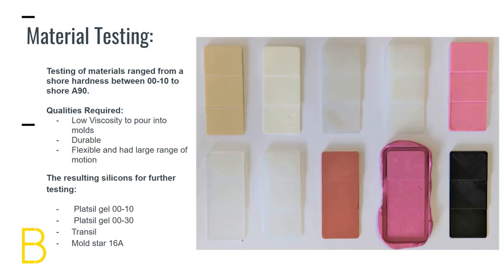There were 4 silicons that were chosen for further testing with actuation and sensors, which were the 2 Platsil gels 0030 and 0010, Transil and Moldstar 16.